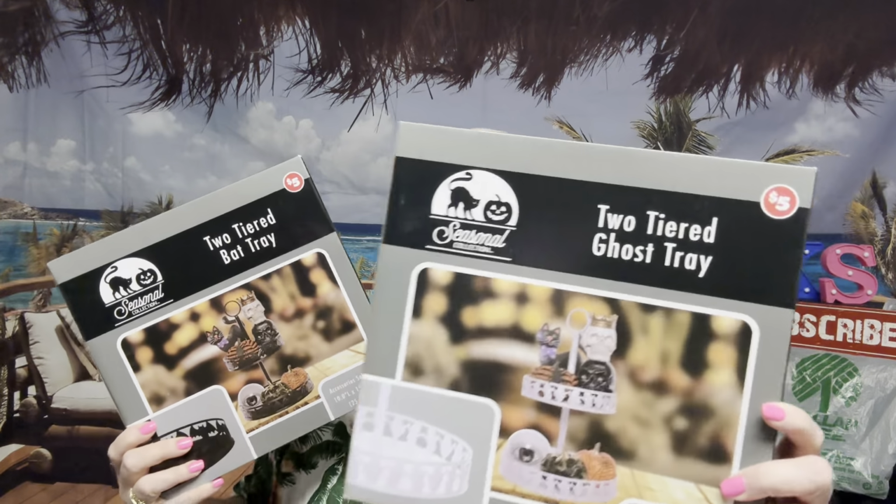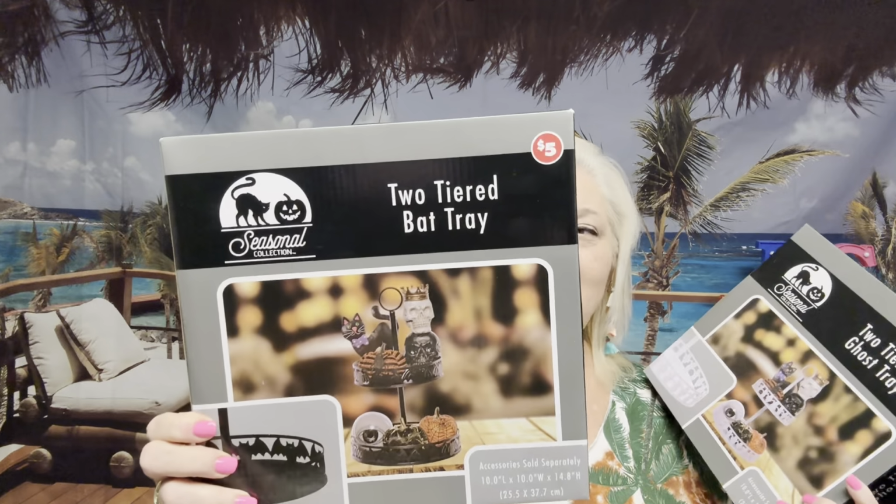I like them. Okay, I think I'm down to the last two items, and I got one of black and one of white because I couldn't make up my mind. And I thought, well, I'll have enough places to put this on. So I got these two-tiered, or is it two tiers? Yeah, two-tiered. This is the ghost tray. And this one is the bat tray. I want to think that they might have had one that had a skull in black, but I can't remember. My head's not straight with that.